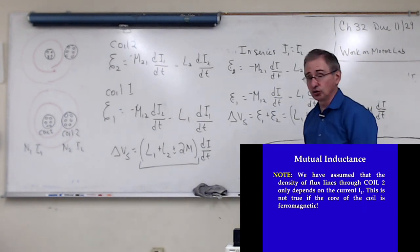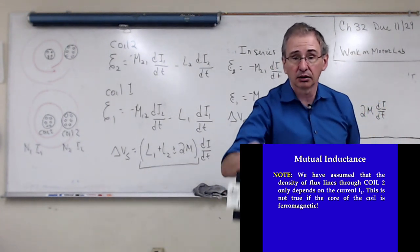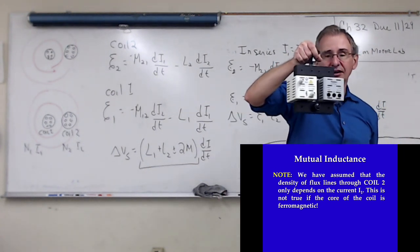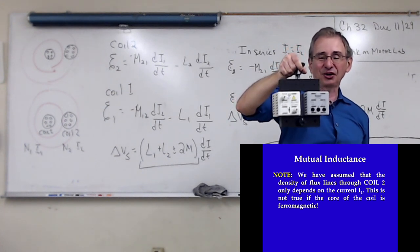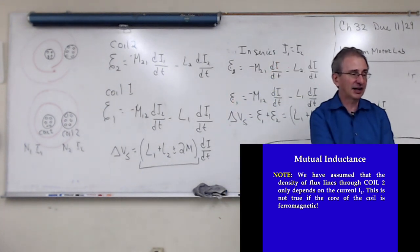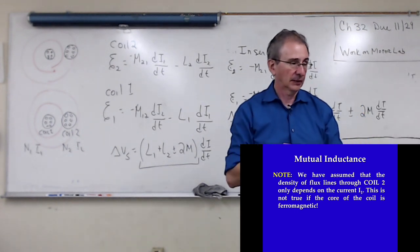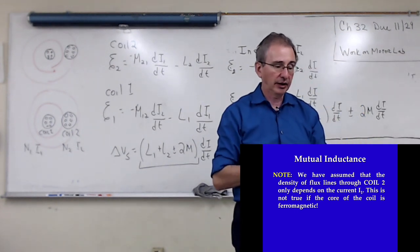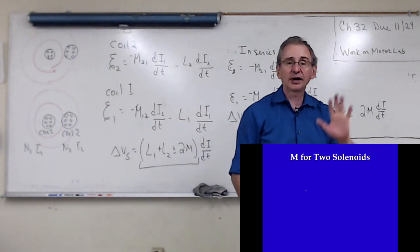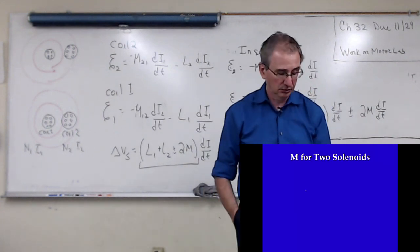Now, one thing I've ignored is if I have an iron core in the coils. Because you have something that's ferromagnetic, it gets more complicated. So we're not dealing with ferromagnetic materials here, but if you take a more advanced course, you will.